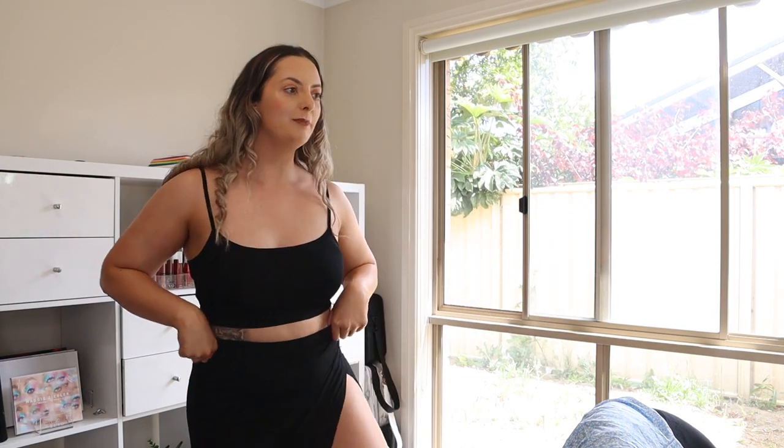I love it. Oh my God, now I wish I went somewhere. Where can I wear this to? Someone have a party. Find me. So this is from the Shein Sexy line. If you have a look on Shein, you can see they've got all these different types of lines and collabs they do.